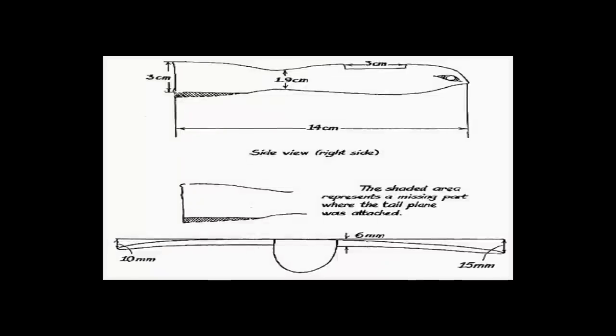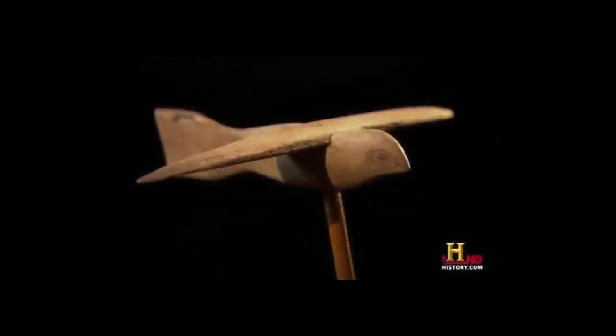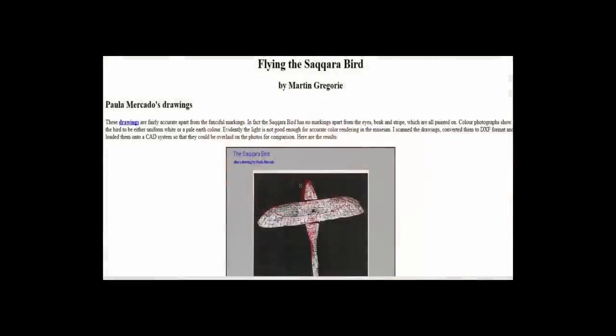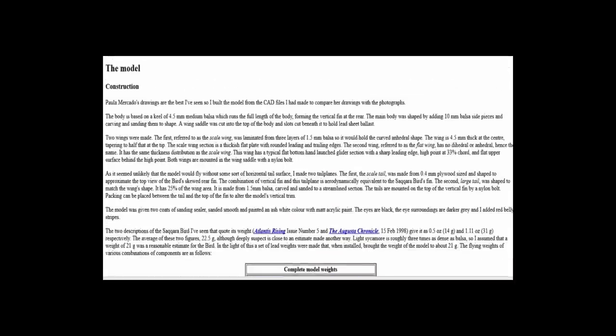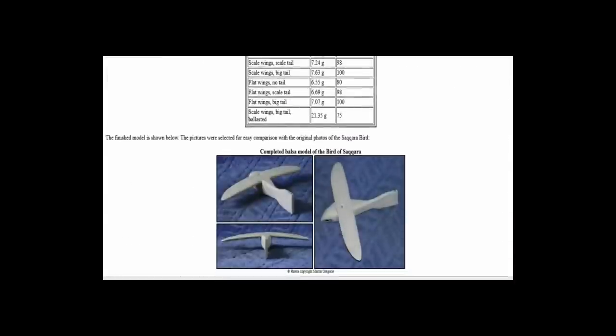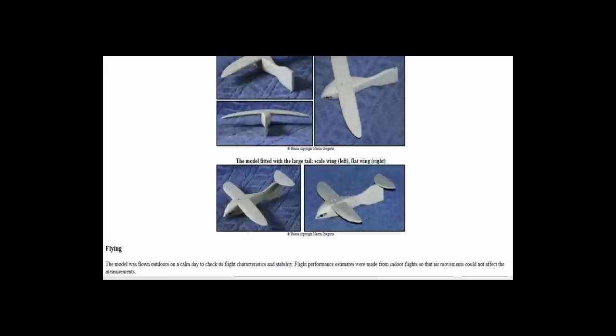Predictably, he has experienced considerable hostility regarding his exposé of evidences. One particular effort was undertaken by a character known as Martin Gregory, a builder and designer of free-flight gliders. He apparently built an exact replica of the Saqqara bird made of balsa wood. After testing this replica, Gregory would conclude that the Saqqara bird never flew.